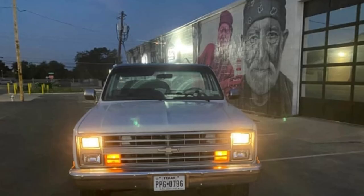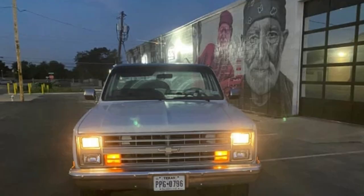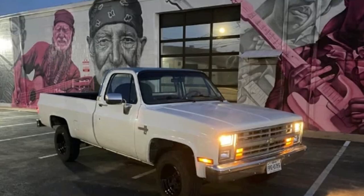From a design standpoint, the C20 Scottsdale embodies the timeless square body look that has become increasingly desirable among collectors. Its long bed design makes it as practical as it is stylish, offering room for hauling gear, while still looking sharp rolling through the streets of Austin. This is a 2WD model, ideal for highway cruising and daily driving with that vintage Chevy charm.